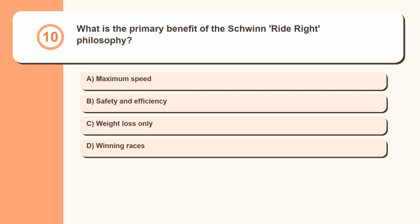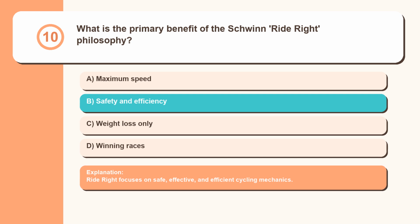Question 10. What is the primary benefit of the Schwinn Ride Right philosophy? Maximum speed, safety and efficiency, weight loss only, winning races. Ride Right focuses on safe, effective, and efficient cycling mechanics.